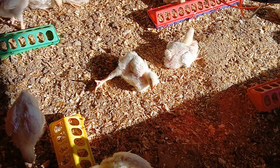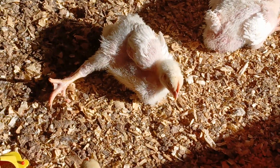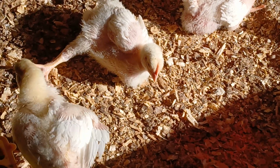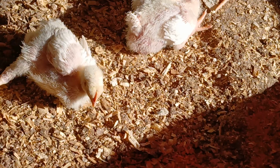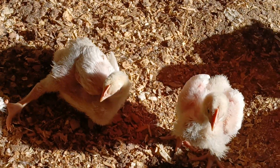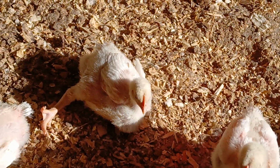They love to stretch like this. They love to prop up on one side, expose the underbelly a little bit, and stretch a leg out. They love that posture. That's a bit of a risky posture. As a producer, we don't really like to see that posture because there's a rollover risk there.